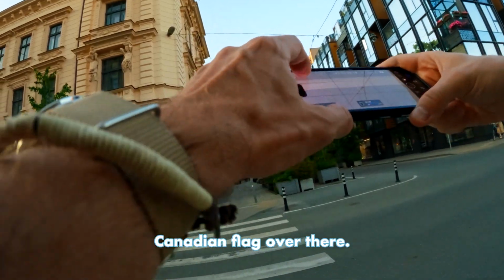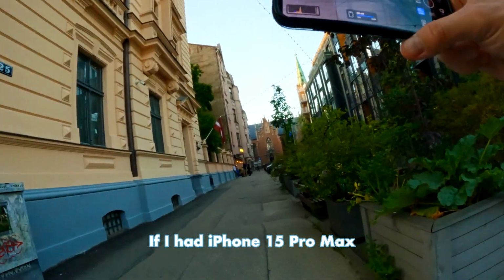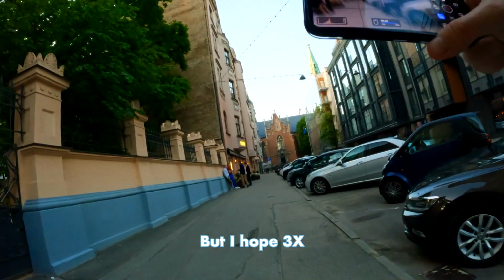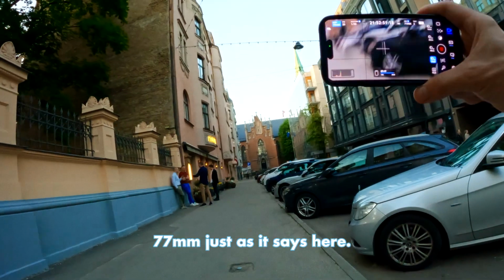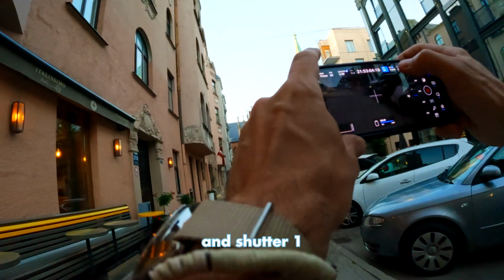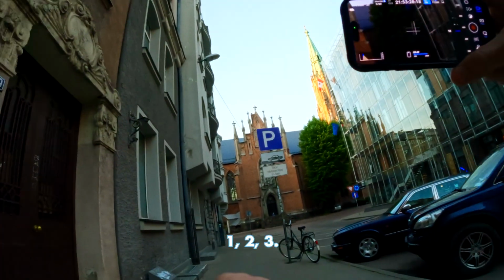I can see this Canadian flag over there. I can use my X3 camera. If I had an iPhone 15 Pro Max with a 5x zoom, it would be much easier to shoot this one, but I hope 3x will do just fine, 77mm, just as it says here. It's kind of bright, so I will lower my ISO to 18, and shutter 1/50 will do. So, crawling near this Canadian flag, 1, 2, 3.